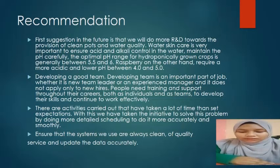And the fourth is we will always regularly clean and service the system that we use and always update the website that we use.